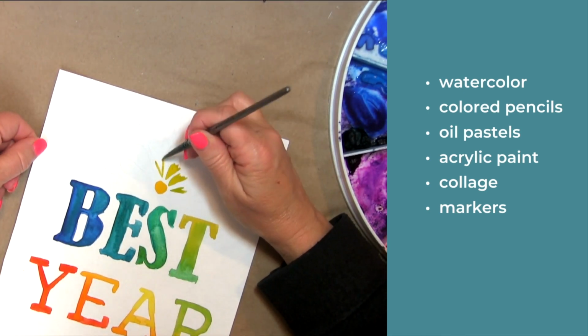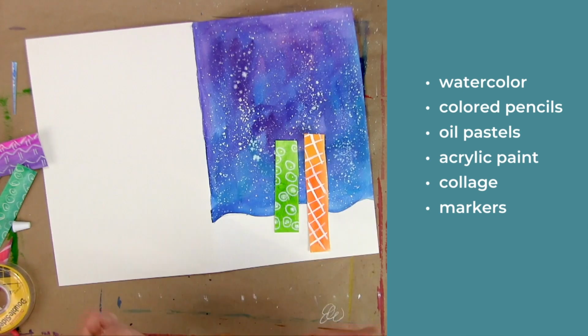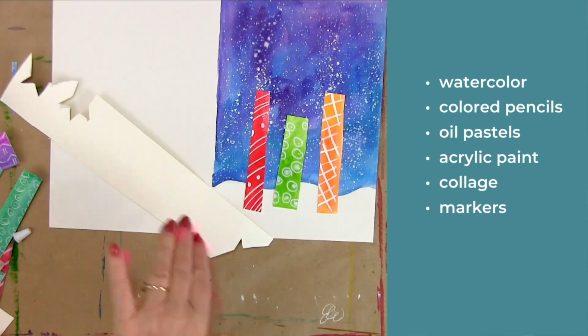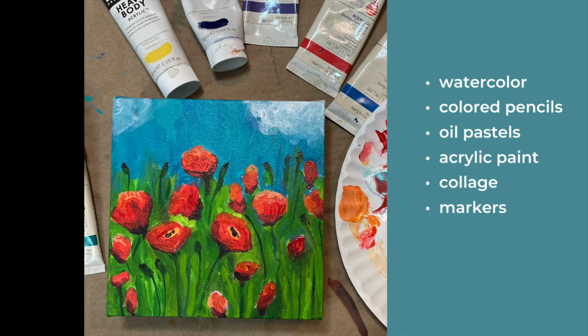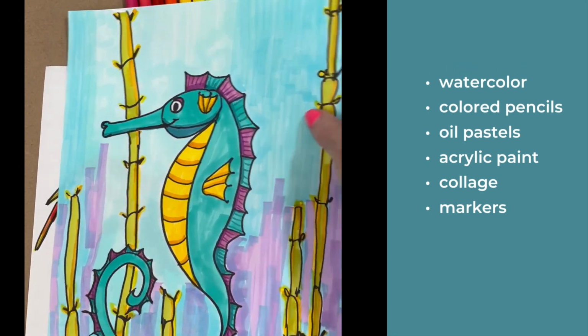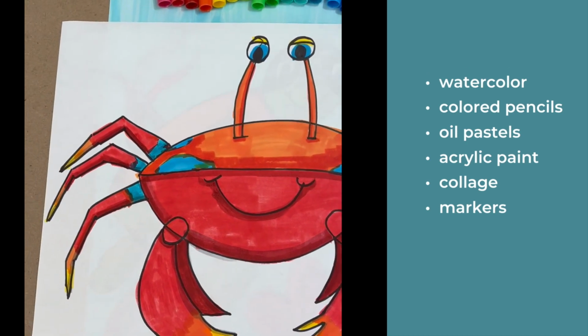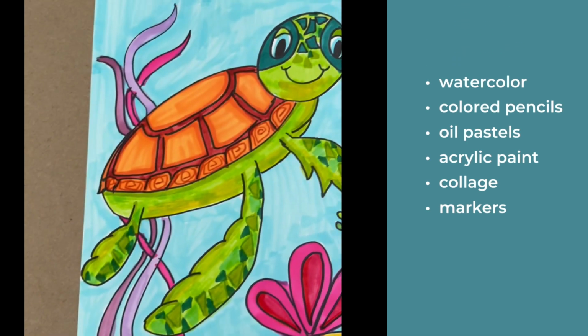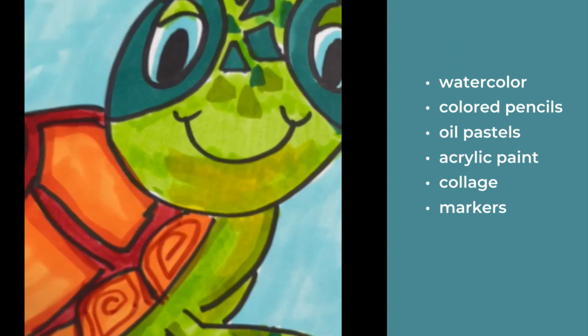I teach how to draw with pencils, how to blend with color pencils, watercolor, oil pastels, acrylic paint, collage, and markers. I use many types of markers, but one technique I'm going to teach you is how to use alcohol markers. I'm going to teach you how to blend, shade, and create texture with these alcohol markers.